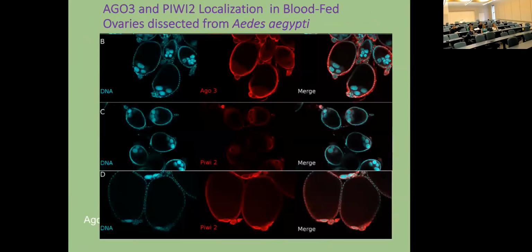So if we look at piwi2, which is both here and in the middle and low down, most certainly you can find that association in the nuage. The next slide, which is a close-up, will further emphasize that.